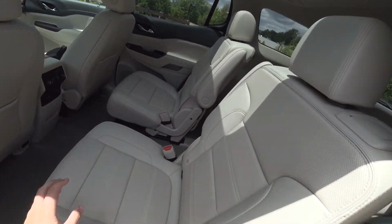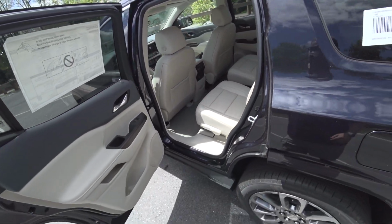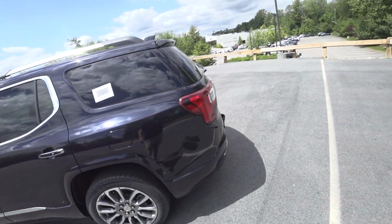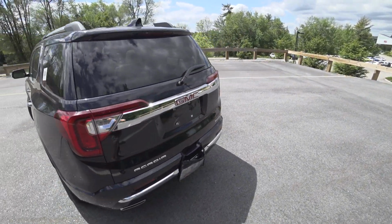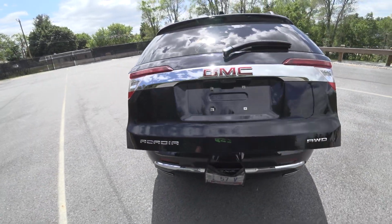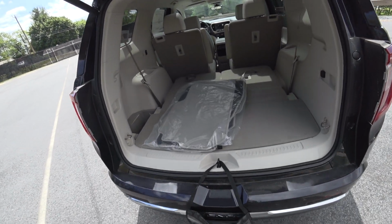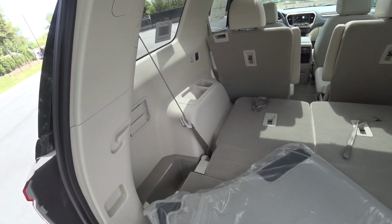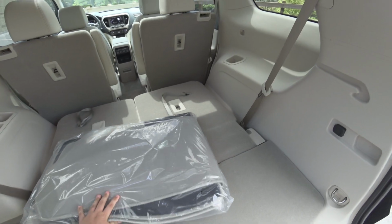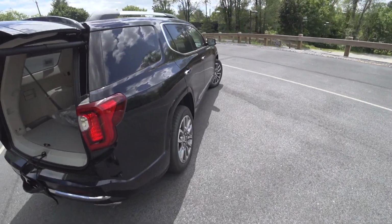Nice, and it is a 3-row. Look at that. I didn't think they still made the 3-row Acadia. Yes. Nice. I am a lot happier now.